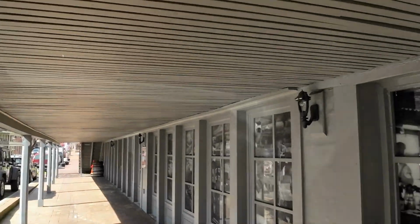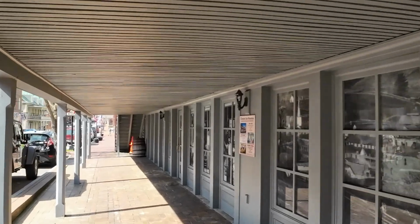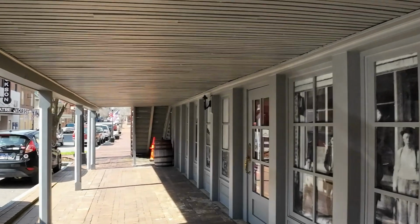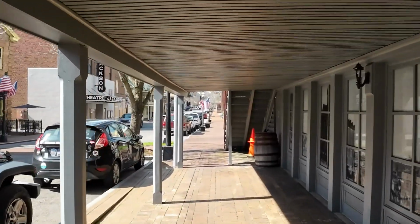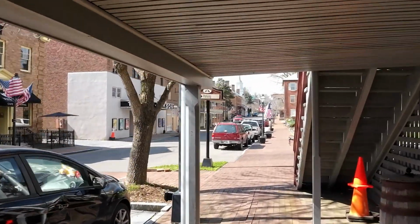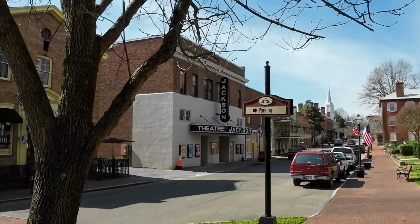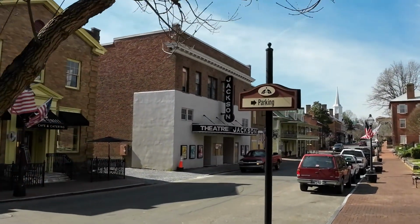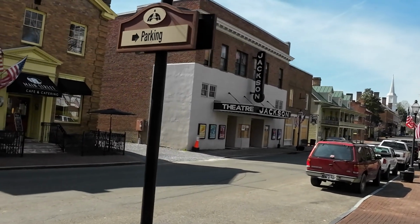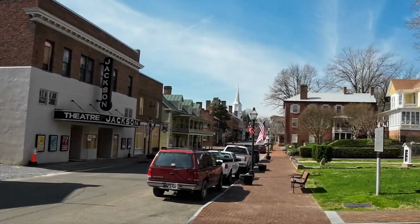Low clearance right here. Jackson Theater. I wish I knew more about that. That's just in the process of opening. It's like it's been there a long time, but I don't really know what goes on there.